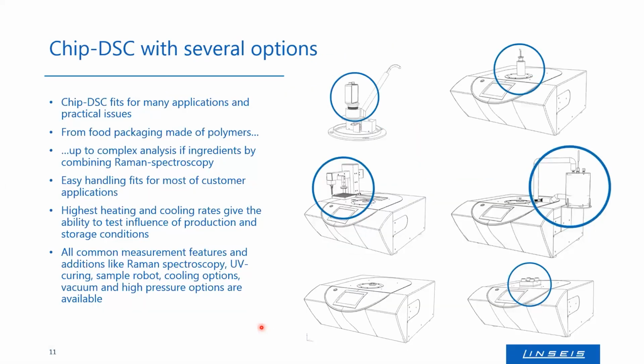So of course we can add some things to our DSC. This is something I want to show you because we are talking about one of these attachments today. But of course we have many more options we can use here. So we have the Raman spectrometer we want to talk about today, but we also have a video option, a UV light option, a high pressure option.